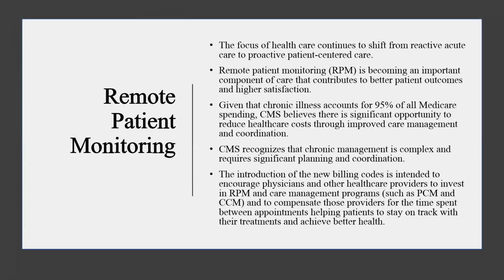As we change healthcare and move away from volume-based to value-based payment, CMS is looking for more tools where you can be incentivized to take better care of the entire patient. Remote patient monitoring is becoming a component of that, resulting hopefully in better patient outcomes and higher satisfaction. Given the fact that chronic illness accounts for 95% of all Medicare spending, CMS believes there's a significant opportunity to reduce healthcare costs by improving care management for these complex patients.